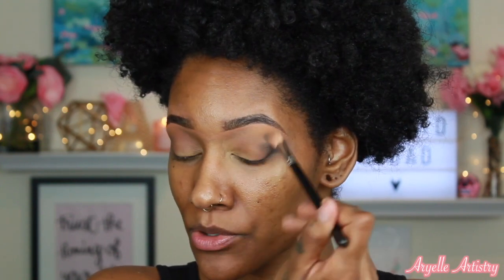So I'm going to dip into Take the Black with the 217 and just add some here. And then just do the same what we did with that C513 brush. And then go up here. So what we did before is we created a base, and now we're just going to blend it out a little bit. And you can also use tape if you do struggle to create that line, because it'll just create it for you rather than you just going back in with the makeup wipe.